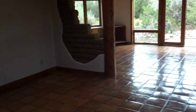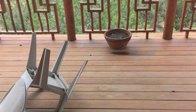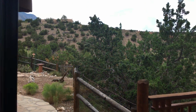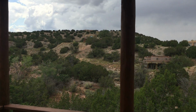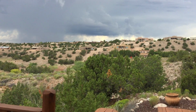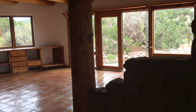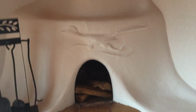So I'm going to call this the main dining area because of where this light is located. To the right is a nice big patio. See the mountain peeking out. A little overcast today, nice and cool. So a pretty tasty view off the patio. Swinging back into the house now into what I'm just going to call the main living area. It has a unique and somewhat charming Kiva fireplace.